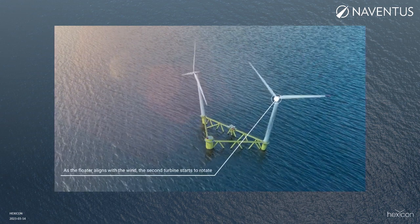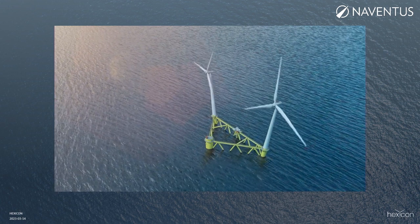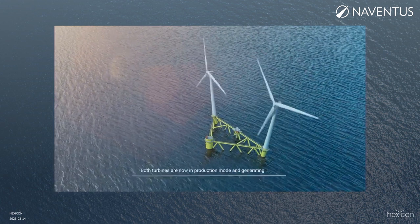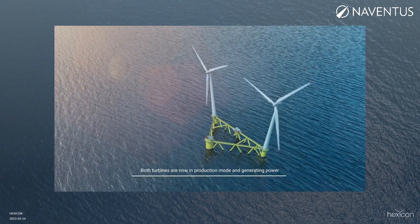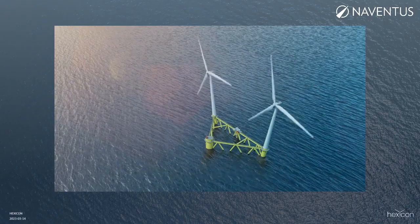So with 2 turbines on the same foundation, we're able to install up to 40% more turbines in a given sea area compared to single turbine versions. And this is key here. It's not on top of people's priorities, offshore wind developers today, but it will grow in importance for every year that passes and more turbines are installed out at sea.